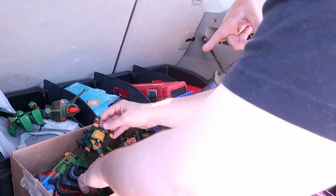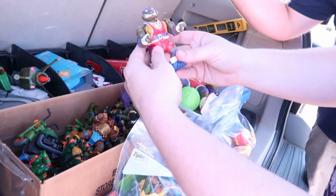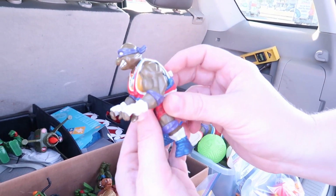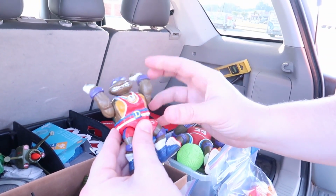And then the weightlifting Donatello that's down there, you actually have his dumbbells too. I think they're missing one of the things on the end that hold the weights in. And he still works when you push the button to lift his arms up. Or he was. There we go. I did it! Woohoo!